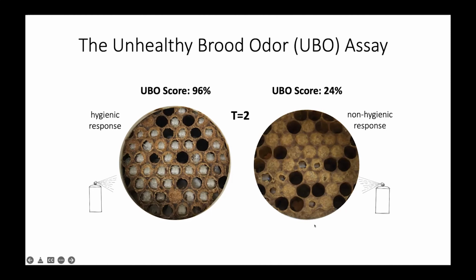The brood is unhealthy, and that's again why we decided to call it the unhealthy brood odor assay, because the brood is unhealthy, whether it's varroa or virus, and their response, altruistic or not, intentional or not, that is their physiological response, is to produce those compounds in a higher quantity, and the nurse bees can pick up on that and do something about it.